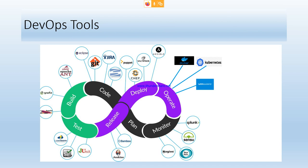Then we have a build. So for build, what are we using? We are using Apache Ant, Gradle, Maven. For test, what will we have? We'll have Selenium for functional testing, and JUnit for unit testing. We can use JMeter as well for load testing. You have LoadStorm for testing. You can integrate any testing tool at this stage.